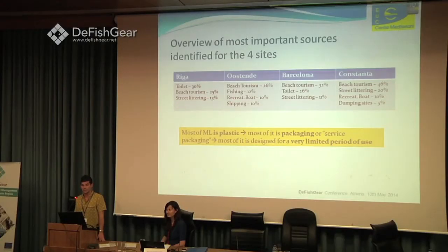And as a conclusion, as I said, most of the marine litter is plastic, especially if we consider the sanitary waste, plastic is really the main character. Then most of it is packaging, and also is for a very limited period of use.